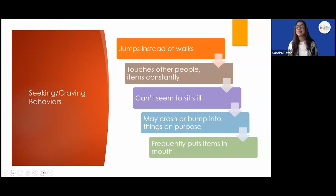They are constantly moving. Even when you're able to sit down, something is moving. A foot, a toe, a finger, a knee. I'm doing it right now. A knee going up and down. Another one of mine is, I have to have something in my hands. I'm seeking some type of input, right? And for me, that movement needs to be there in order for me to regulate and focus. They may crash and bump into things on purpose.